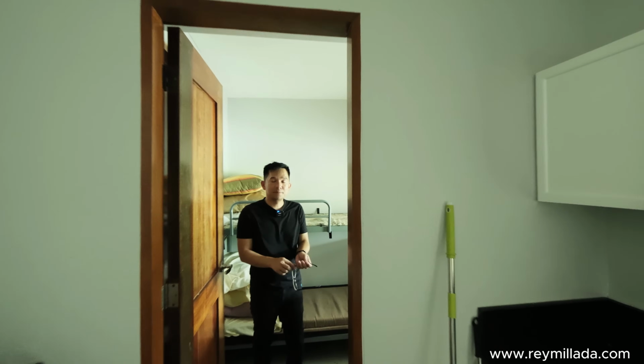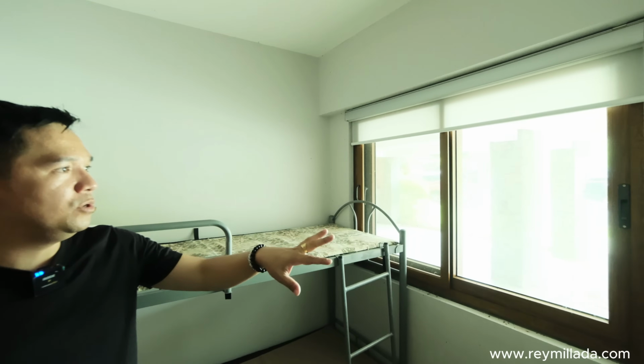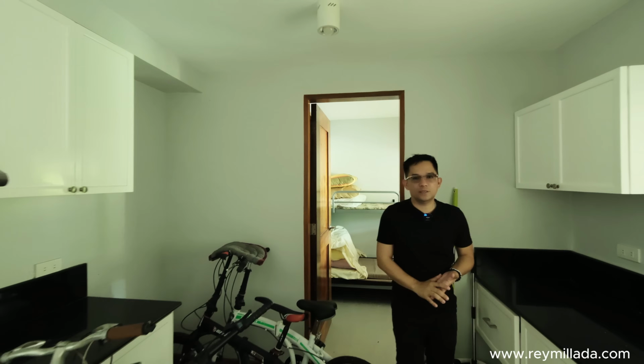Okay, double deck. Look, di ba? At least from here, kitang-kita niyo yung sasakyan. Although, security purposes, napakahigpit dito sa Tagaytay Highlands. Hindi basta-basta nakakapasok dito sa Tagaytay Highlands. Di ba, Benji? Yes. Okay? It's okay. We will do the recap. Let's go, Benji.